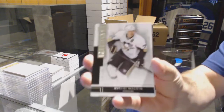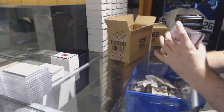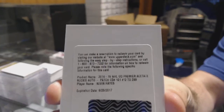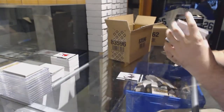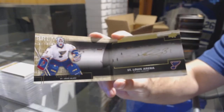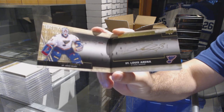For the Pittsburgh Penguins, 249, Evgeni Malkin. We've got, I believe, for the Rangers, a 299, Kevin Hayes, rookie auto patch. We've got for the Blues, Rinks of Honor, Curtis Joseph.